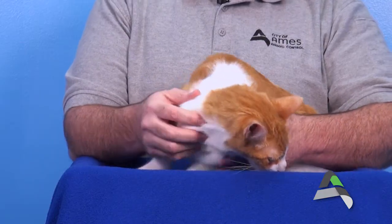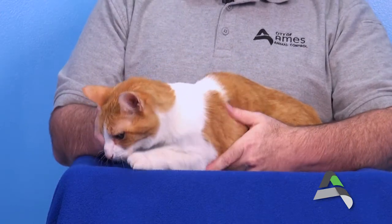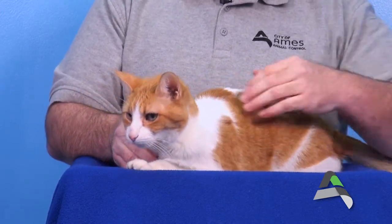The first one here is Stewart. Stewart is a neutered male. Came into the shelter as a stray, so we don't have a lot of history about him. He definitely is on the thin side, but he's been gaining weight here at the shelter now that he's warm and getting some good food inside his system.